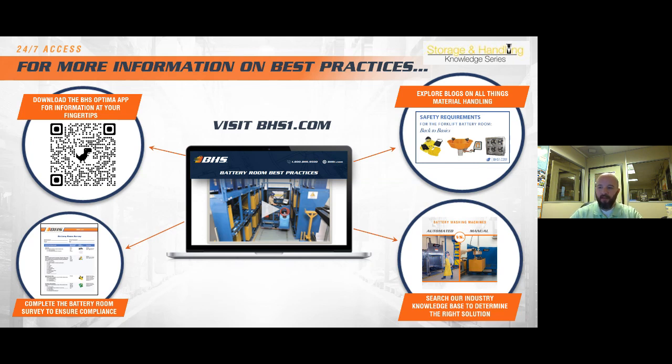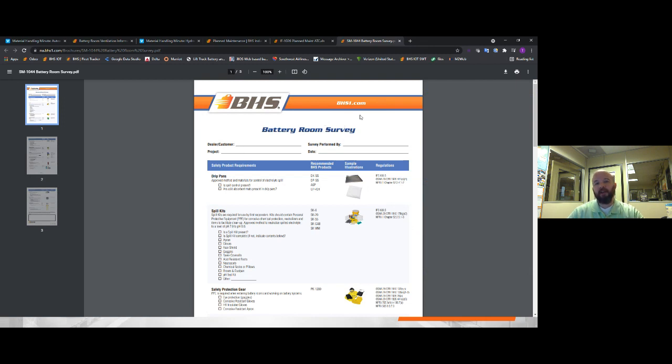There is a battery room survey that's available. Let me go ahead and show you this one here. So battery room survey is a very good tool if you do have an existing battery room or looking at a new one as far as an inspection of what all is needed.